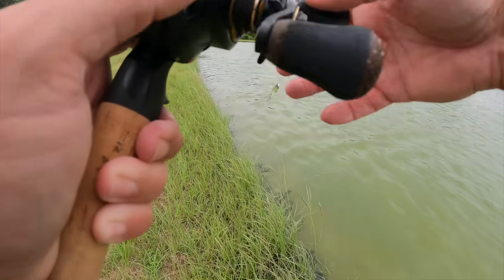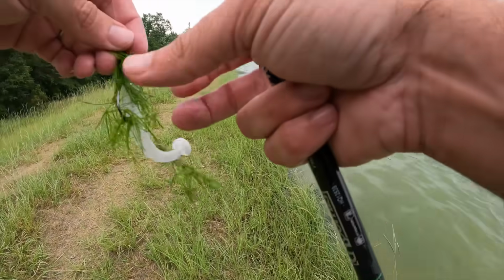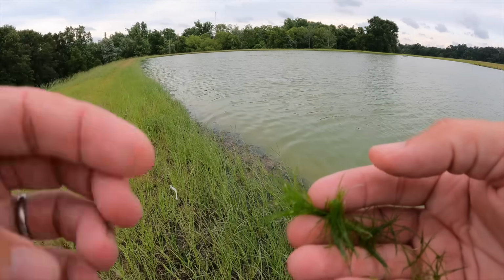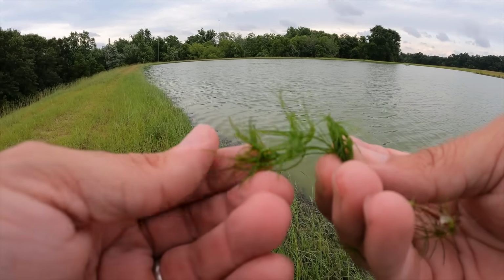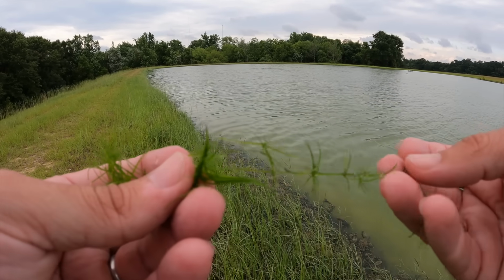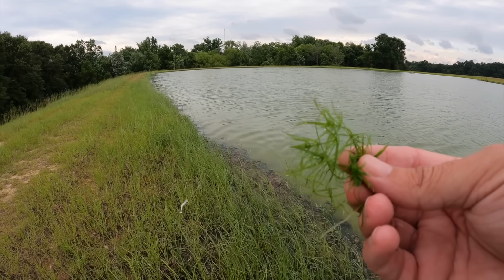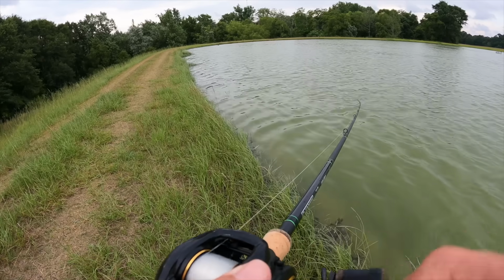But I figured out this pattern that all the bass were relating to this new grass we got growing down on the bottom. And I'm not 100% sure, but each time I bring that bait through the grass, that's when we're getting the bite. So they're using it as an ambush point to attack those bait fish whenever they swim over.